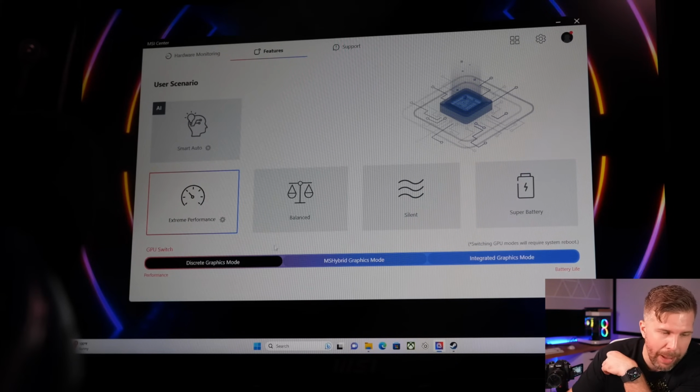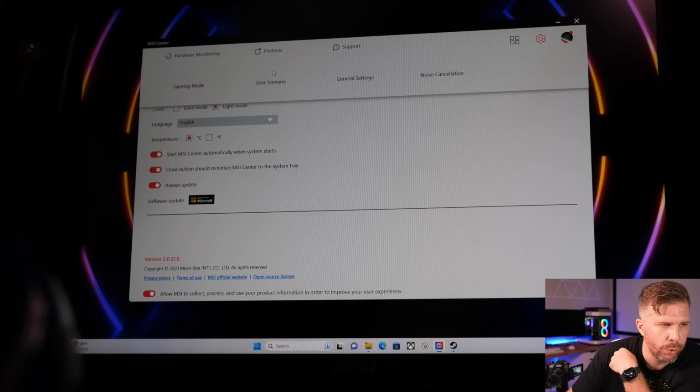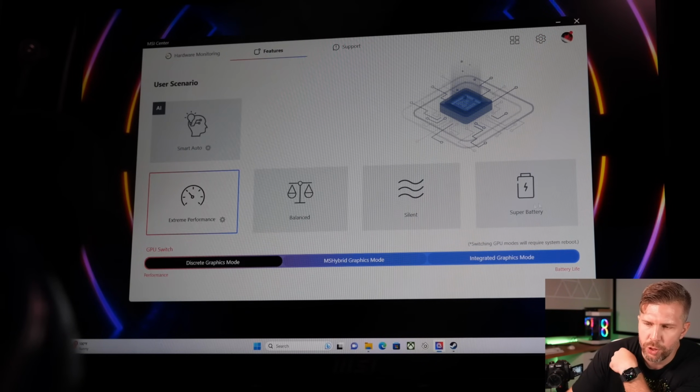And then when I go into battery life mode, I'll swap into integrated graphics mode if I can. Switching this does require a restart. See, it says switching GPU modes requires a system reboot. So this is not Advanced Optimus. This is a MUX switch. Features, user scenario is the primary thing that you're going to want to click on, and then you can switch your modes right here.